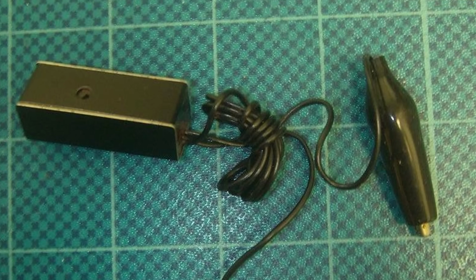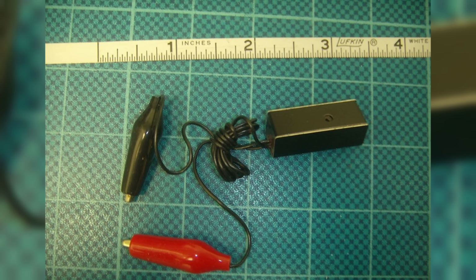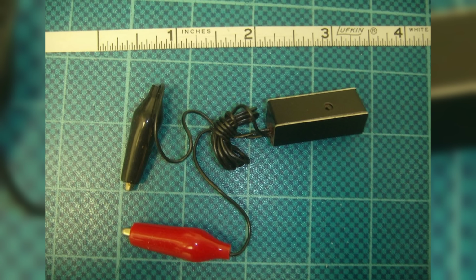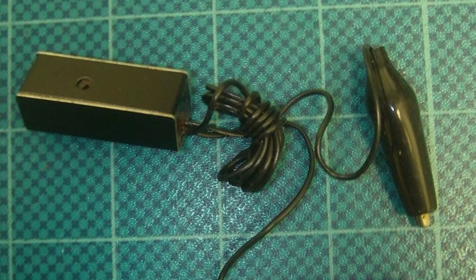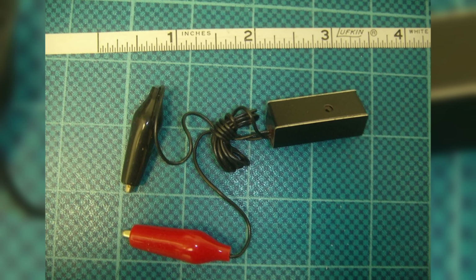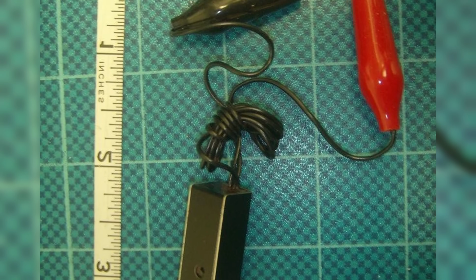This device strongly appears to be a telephone bug, which is a type of covert listening device specifically designed to intercept and transmit or record telephone conversations without the knowledge or consent of the parties involved. Such devices are typically connected directly to the telephone line, often illicitly tapping into the wiring either inside or outside the premises. The commenter in the original thread suggests a method for testing its functionality, which should be approached with extreme caution and full awareness of legal implications.